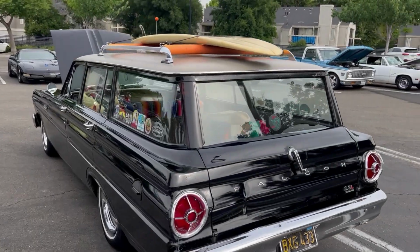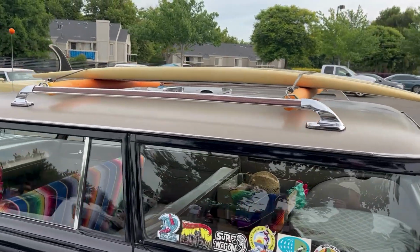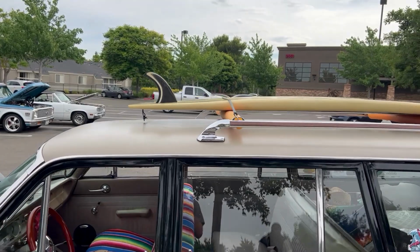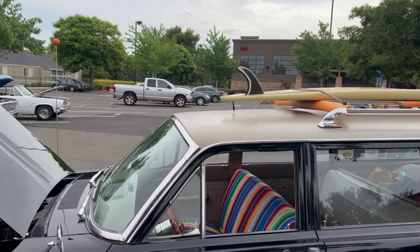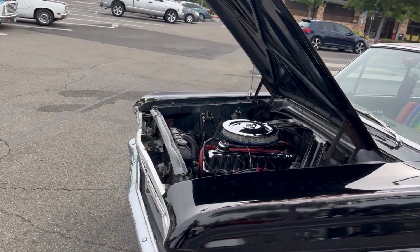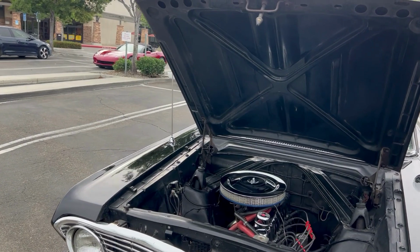So right next to us we have a surf wagon here. I thought about getting a surfboard and a roof rack for my car, just because it gives it a nice theme, but still haven't got round to it yet. So there we have a Ford Falcon wagon.